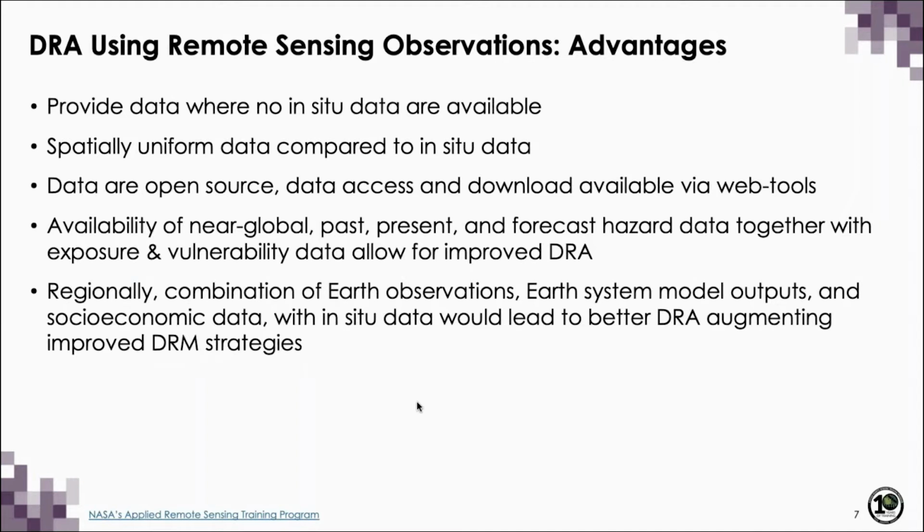Some of the obvious advantages of using remote sensing for disaster risk assessment are listed here. First of all, remote sensing observations provide information where there are no in situ data available. Also, they're especially uniform compared to in situ data. These in situ data are point measurements. Also, they're not uniformly measured everywhere. Not only are there gaps in between, but each sensor changes from place to place. Whereas a satellite going over the entire globe is the same sensor looking at different parameters, so you have uniformity that way too. In situ measurements sometimes have biases from place to place and they cannot give you a good global or large scale picture.